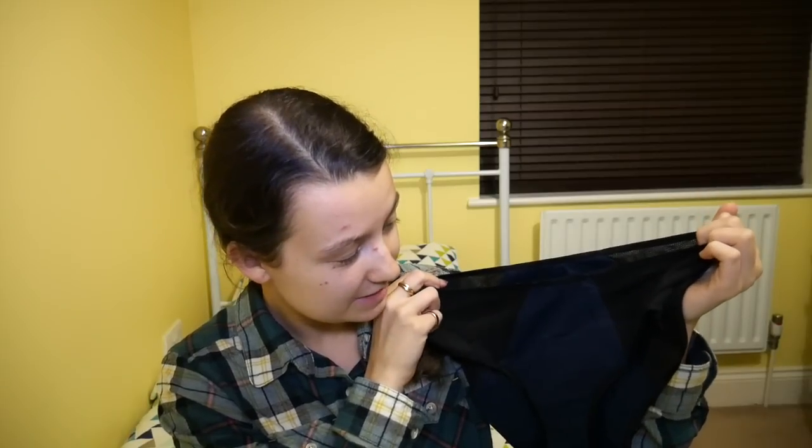They look nice on and they fit really well, which is really great. So you can still feel very comfortable, confident and comfortable. Comfortable, there you go, there's a new word for you. When you're wearing them, which is really awesome.